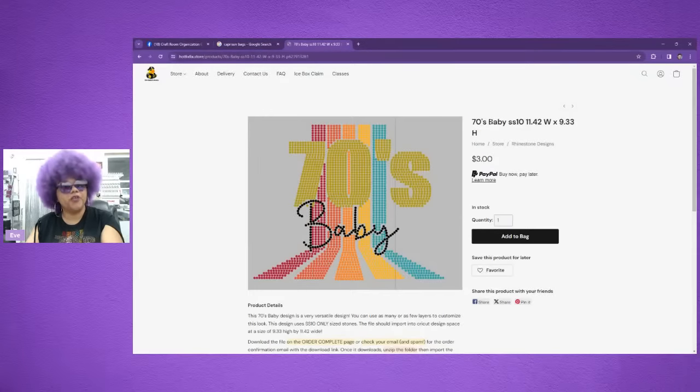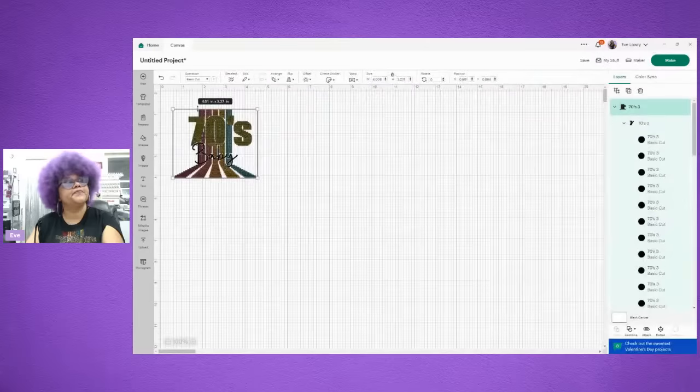The cool thing is, you only have to remember one of these numbers. You're either going to remember 11.42 or 9.33. That's an easier number to remember, 9.33 high. Okay, so 9.33 high. So let's go back.